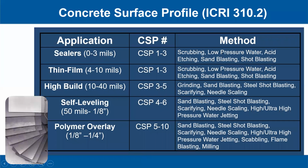So how rough does the concrete need to be? That's spelled out in this chart right here. And really, it depends on how thick the coating system is. The thinner the coating system, the less rough you want the concrete. But as you move up to thicker systems like epoxy terrazzo, which is normally about a 1/4 of an inch, as you can see in the bottom of this chart, you want the concrete rougher. So concrete surface profile is designated right here, CSP. Number 1 is the least rough, and number 10 is the most rough.